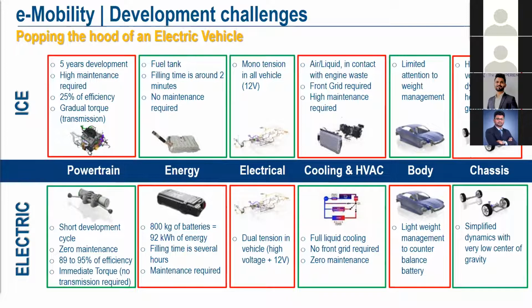Again, coming to IC, we all have the fuel tank. Filling time is very less. In just 2 minutes, you'll have the fuel, and your vehicle can travel another 1,000 kilometers. That's possible in just 2 minutes. And for that, again, you don't need to maintain anything.